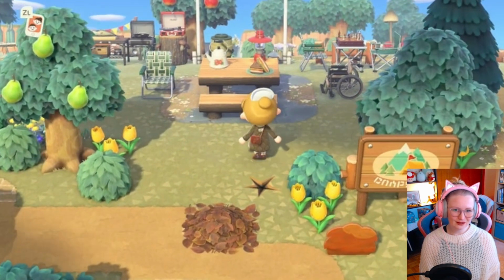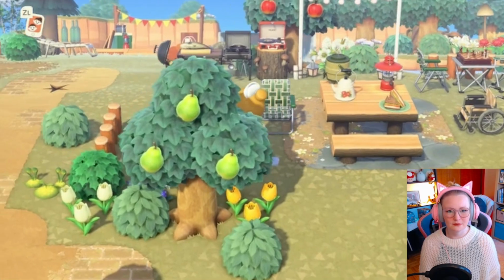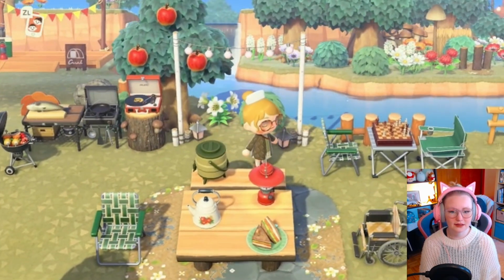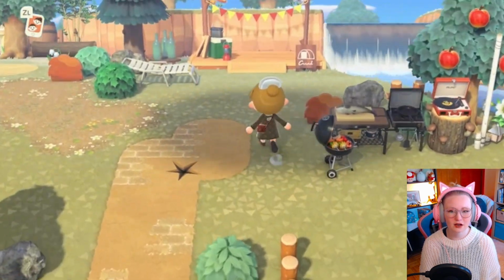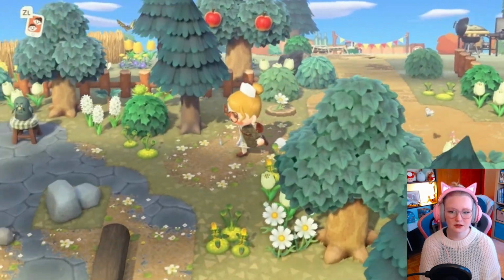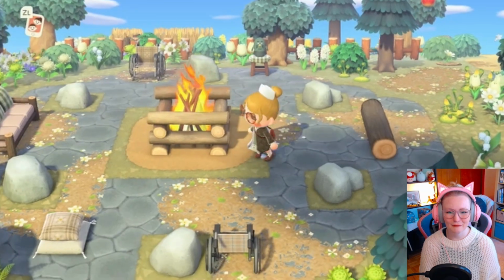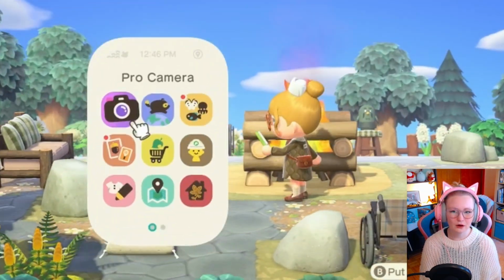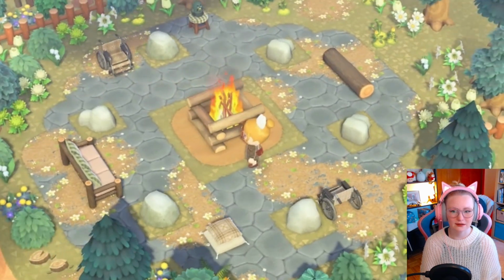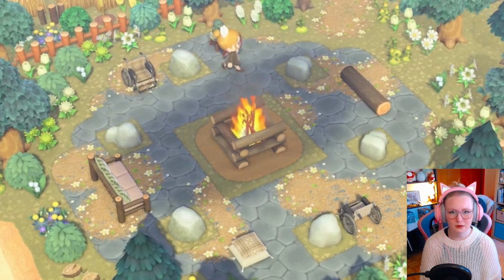Then we have a little campsite cookout area where people are of course making some food outside, enjoying a grill, a cookout, and playing some chess. And then we have the actual campsite here, as well as my rock garden down here to the left. It's a bonfire campsite kind of moment. Gather around the fire, all of you seniors and retirees. I love the little Bruceoid here, keeping the fire warm. He's keeping the fire going.